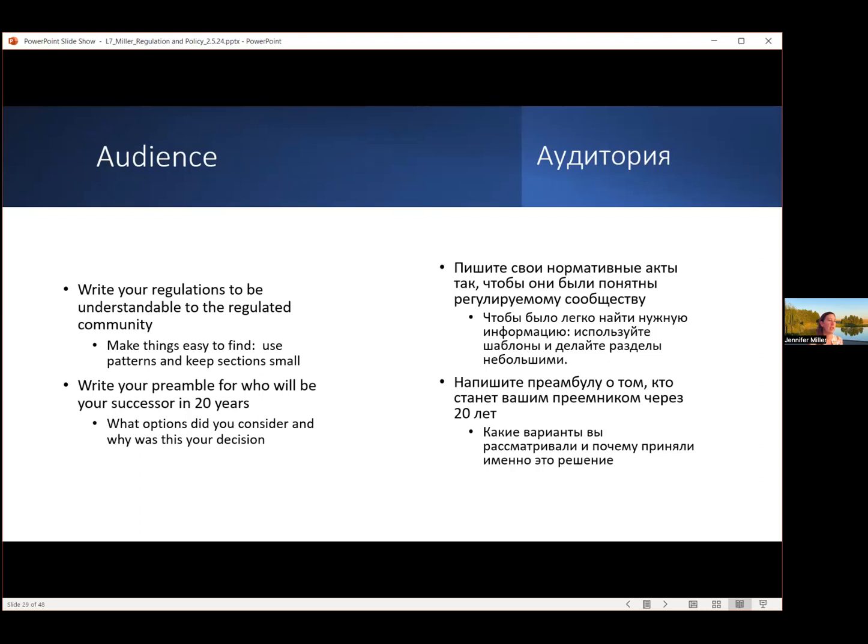For your audience, it's tempting to write for NGOs or your supervisors or the industry, but really regulations should be written for those who are being regulated. Who is it that is going to be the regulated community? And make things easy to find, use patterns in how you write, and keep your sections small so that it's easy to reference those. So really focusing on that.